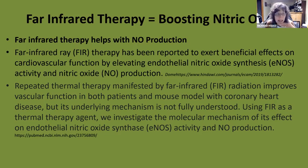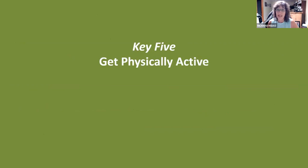So using far infrared as a thermal therapy agent, you can investigate the molecular mechanism of its effect on endothelial nitric oxide activity and nitric oxide production. Now, I listed links to these studies. They're kind of complicated. They're not really sure how this reaction occurs in the body, because it's a complicated chemical reaction. They just know that it is occurring, and they're still trying to study and figure out how, when you apply far infrared therapy to the body, this actually is taking place.